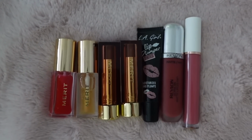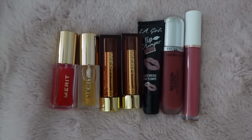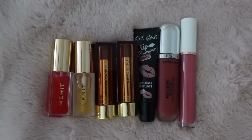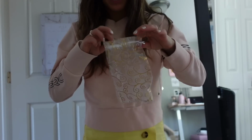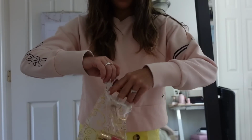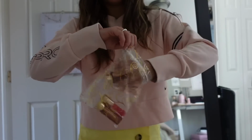You have no idea how hard it was to narrow down which lip products I'm gonna bring, but this is what I've settled on. A girl's gotta have her options, you know? I have this little baggie that I'm just gonna throw them in. These will go in one of my other bags.